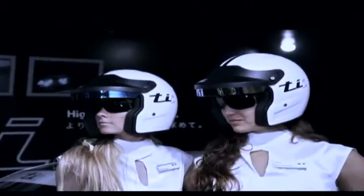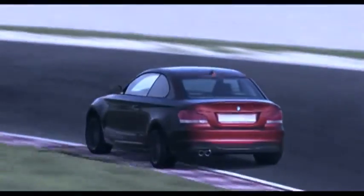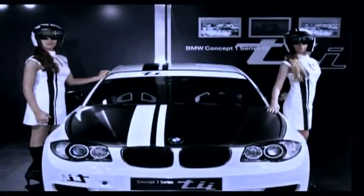Now, the other thing about this area of the BMW stand here at the Tokyo Motor Show is the Concept 1 Series tii. This also has something to do with the game. What's interesting is that in the past these games have copied real cars, and part of this game is that you can build a car. That's essentially what we've done with the tii. Our designers were very excited about that thought.